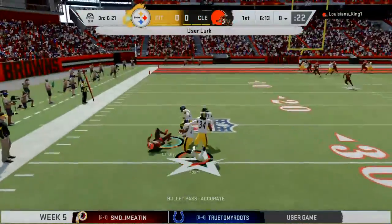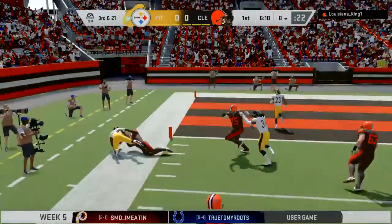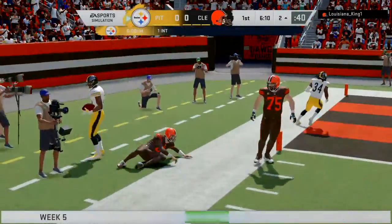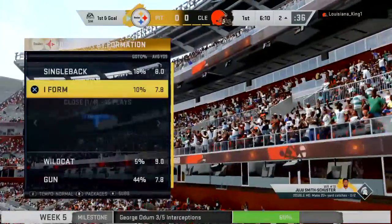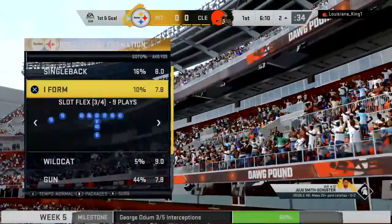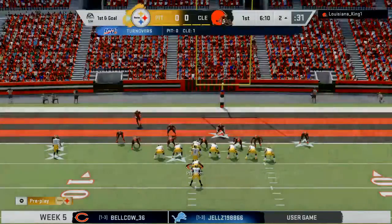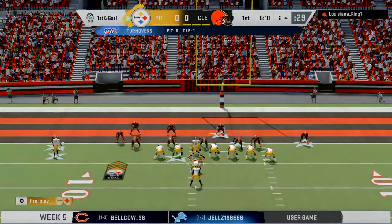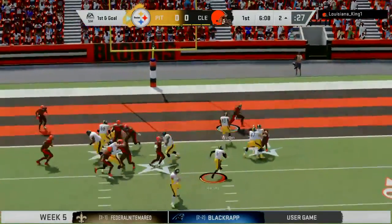Into double coverage, and it's intercepted. Picked off near the 29. Landry, the intended target. They are in a zone. Remember, folks, 4 interceptions for this defense a week ago. First drive, make it number 5. And the focal point will be the people who pick the ball out of the air. But let's not forget, to make that happen, it has to be an excellent pass.